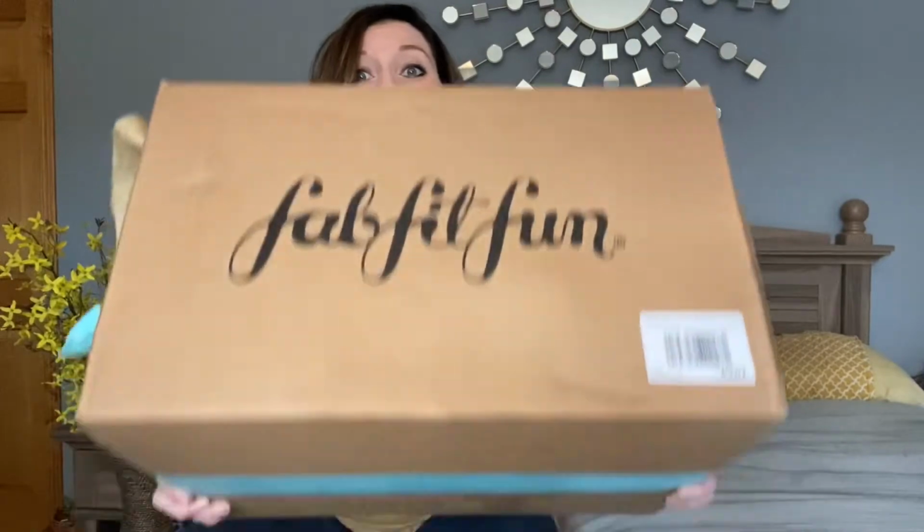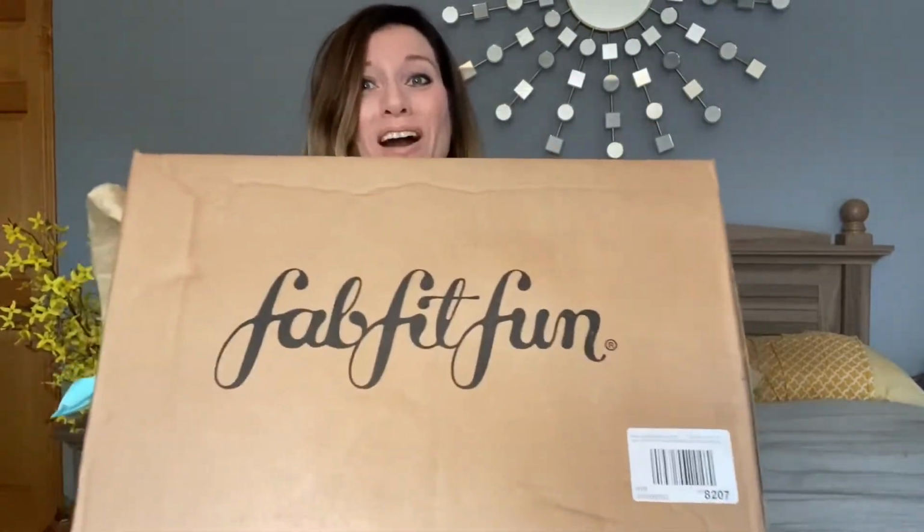So I know you're probably wondering, why is that box so freaking big? Yes, it is large and in charge. This box is huge. And I'll tell you a secret. I ordered some additional items at a discounted price. Yes, they have a pop-up shop, you guys, that's open for a limited amount of time. And you can get so many things at a discounted rate.